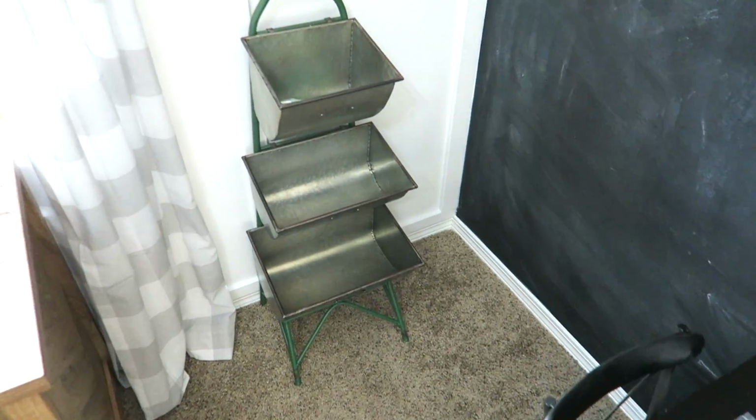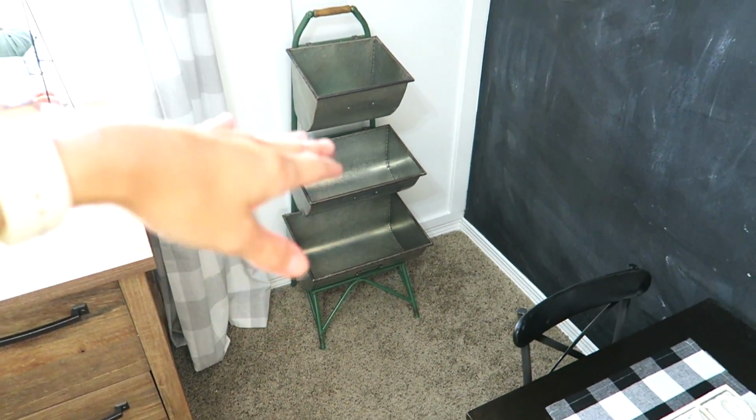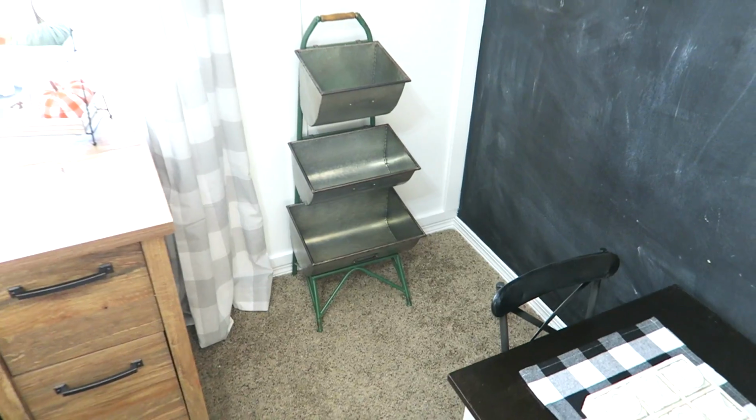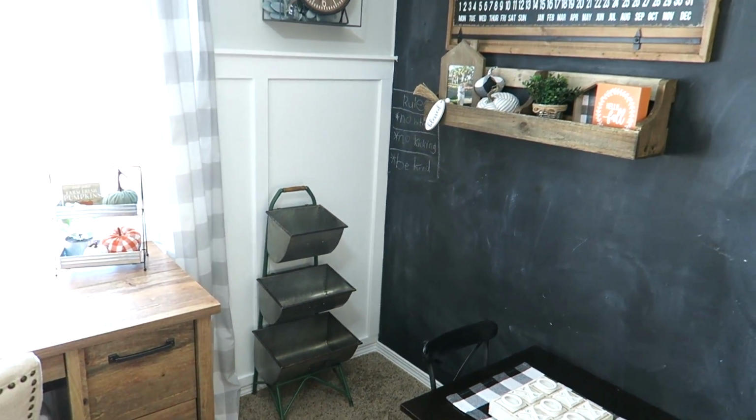So that's what it is, but eventually I had library books in here, and we had some chalk and things like that. So it's to come. We haven't had it set up like this too long, but that's what they're using it for right now, their little stuffed animal beds.